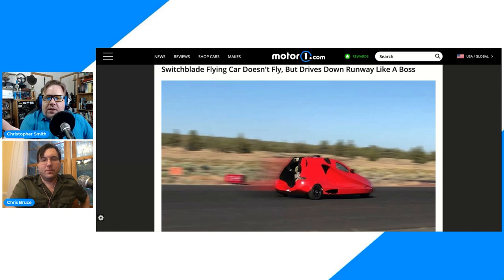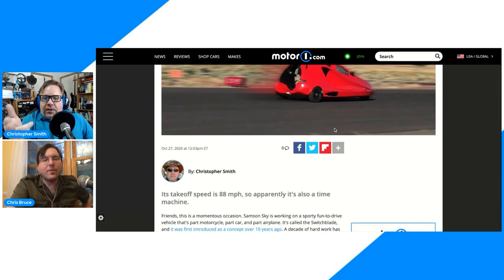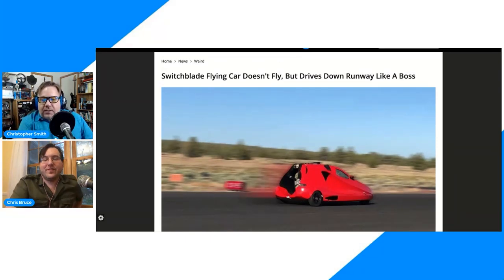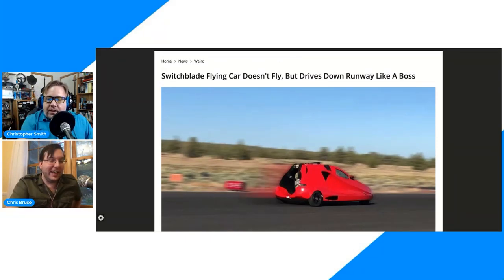Now, Bruce has an article that I wrote, probably a year ago or so. Switchblade flying car. Now this is October 2020. Actually, yeah, this is actually a car. It has wheels. It drives down the road. It doesn't fly. I remember when they made this announcement, it's like, yeah, we're doing high speed trials and it goes down the runway at 88 miles an hour. Oh, so it's going to time travel then, going back to your DeLorean.